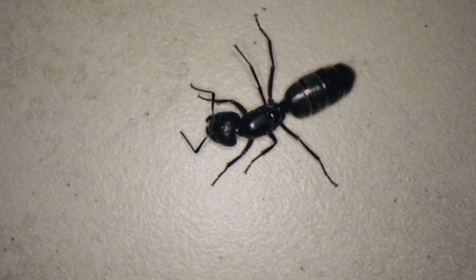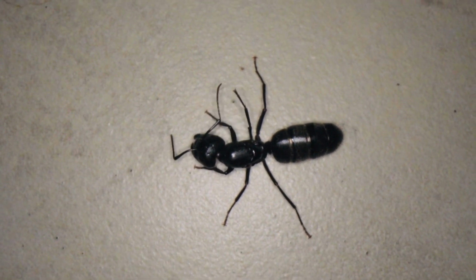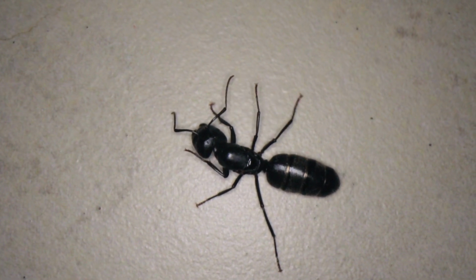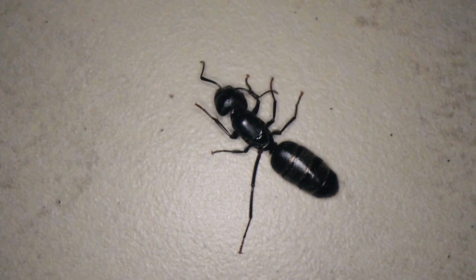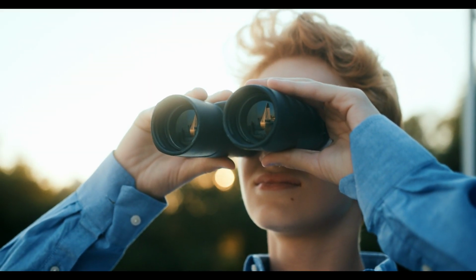For scientists, the ant mill serves as a powerful metaphor, demonstrating that systems lacking central control can exhibit both creativity and fragility. It reminds us that even the finest designs have their limitations. As researchers study this phenomenon, they witness firsthand how nature's intricate systems can falter.